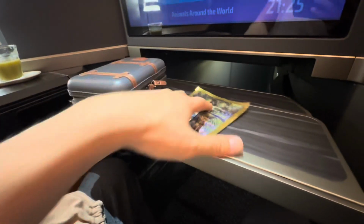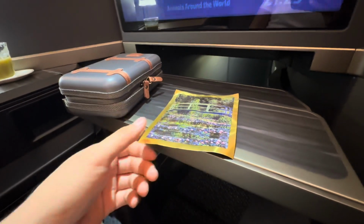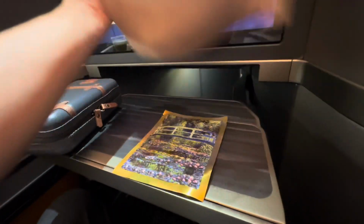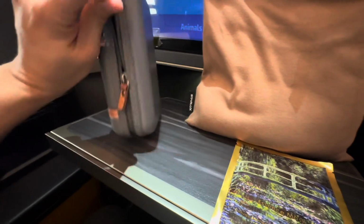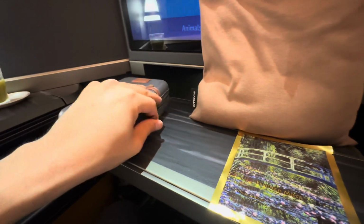They just came by to pass out this mask, and that helps keep your skin moist, your face moist, and that is a nice touch. Never seen that before. And here is your pajama, so shirt, long sleeve, and pants. And inside this amenity kit, you should have some socks. So let's go ahead and open this up and let's see what's in here.